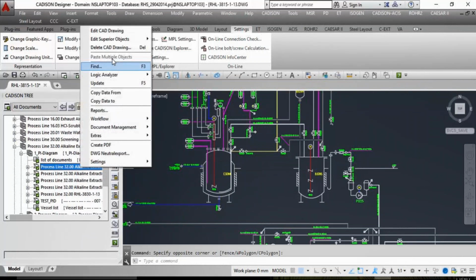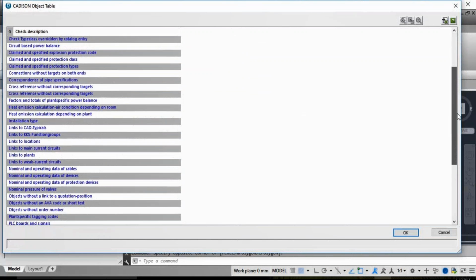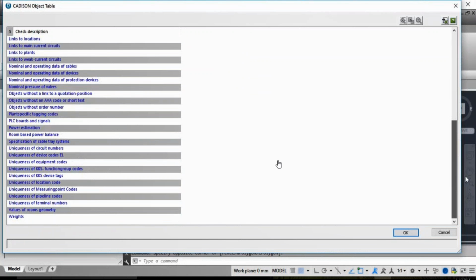Let us take an example, and we execute it at the drawing level, and we want to check the duplicate tag numbers for the equipments. So these are the predefined checklist available, or you can say logical error checklist is available. You can create your own rules and add it to your logic analyzer table.